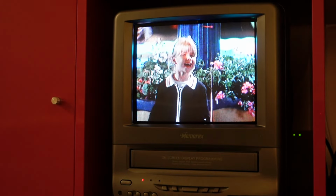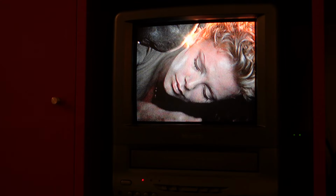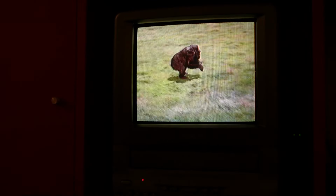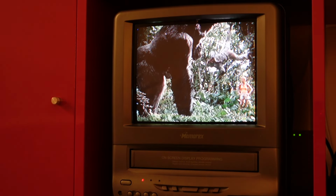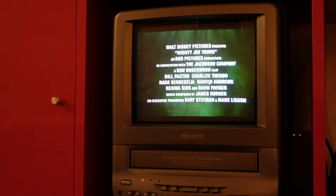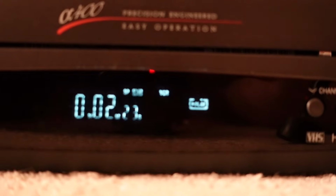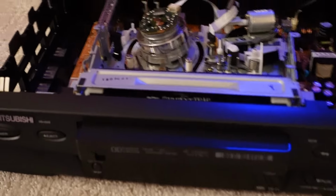There's also a pause button right on the TV, which is cool. And there's the pause. Looks much better than the two-head VCR that actually comes with the combo unit you guys are watching this on. Mighty Joe Young, whoever the heck that is. There's also recording stuff, but I can't really do too much with that. I also can't really do too much with the display either, although it does tell me where I am in the tape, which is cool. I'm sure you could actually program this to look a lot cooler display-wise.